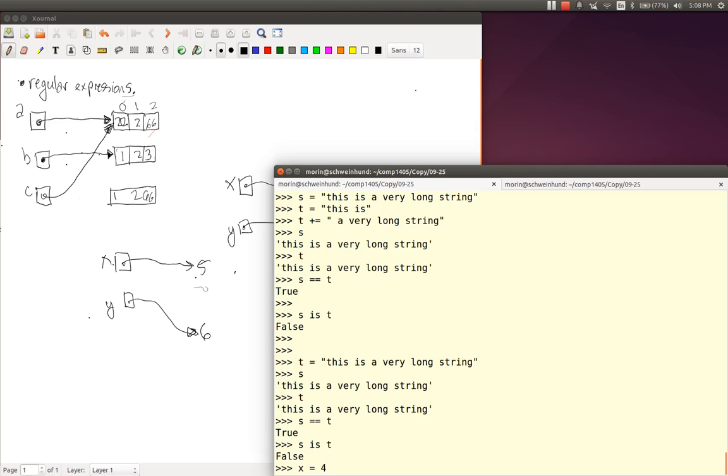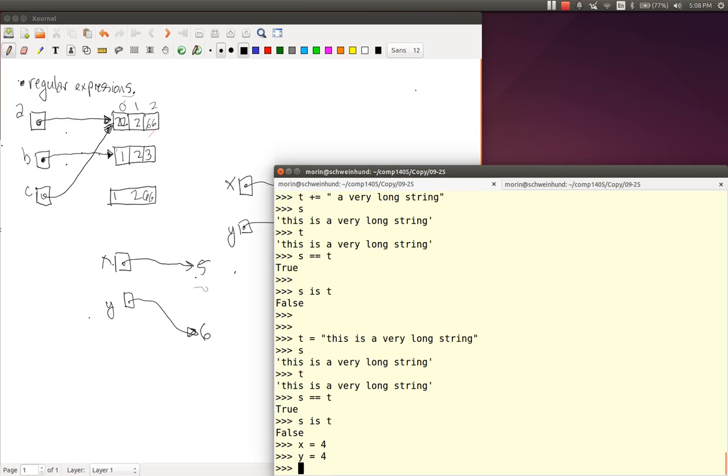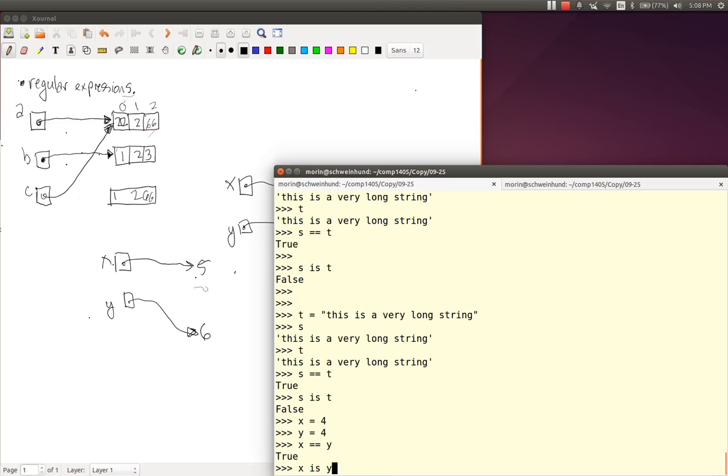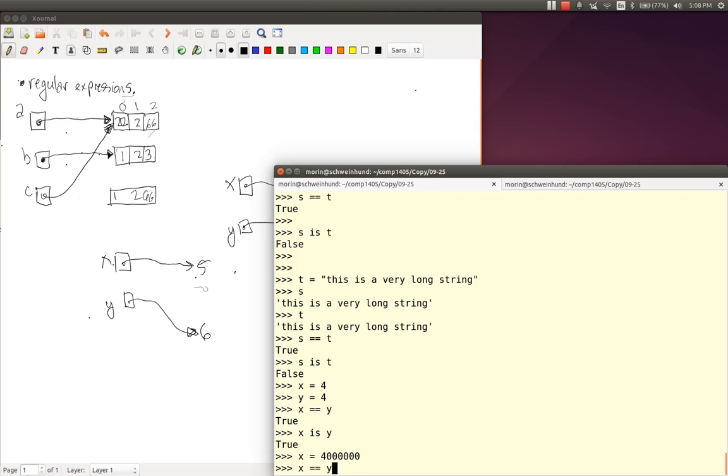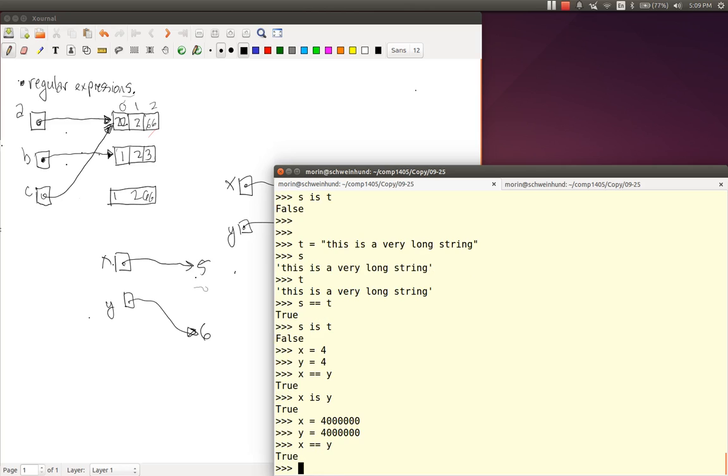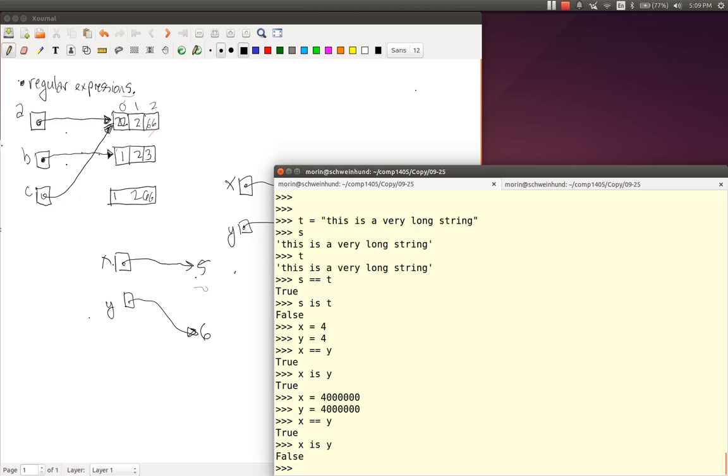Let's say x equals 4, y equals 4, x definitely equals y. Is x y? Yes. True. Let's try x equals, I don't know, that. y equals that. So x definitely is equal to y. Is x y? No. False.